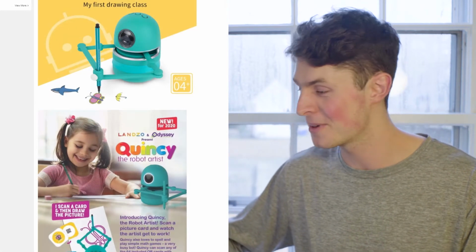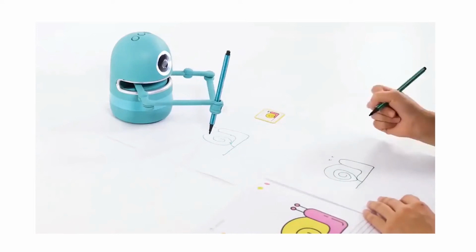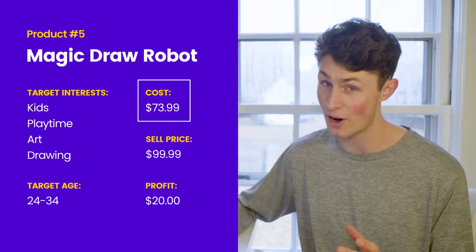Hopefully it doesn't kill them. Trust me. Nah, I wouldn't do that. It's not the Terminator. And it's going to teach them how to draw. It has a little speaker. It tells them how to do things, and it demonstrates it. This is quite a high quality product.